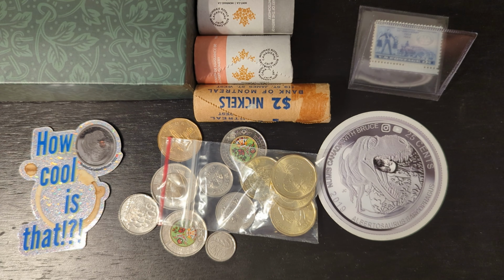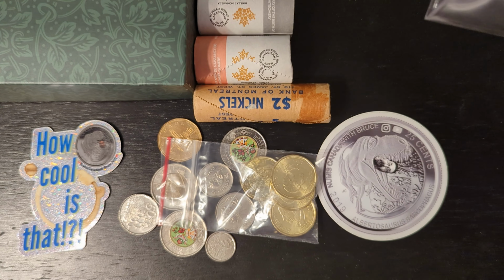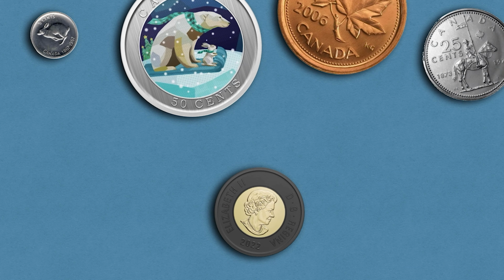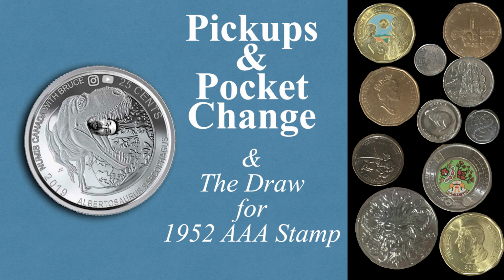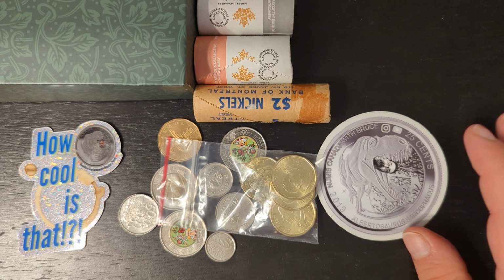And today we're talking about some of the pickups that we've recently had. First through a coin exchange from the Royal Canadian Mint, pocket change pickups, a mail order, and a coin shop pickup. But we'll also do the draw for this stamp from that video where we promised that, and that'll be towards the end of the video. So stay tuned if you want to see who won. So let's get into it.